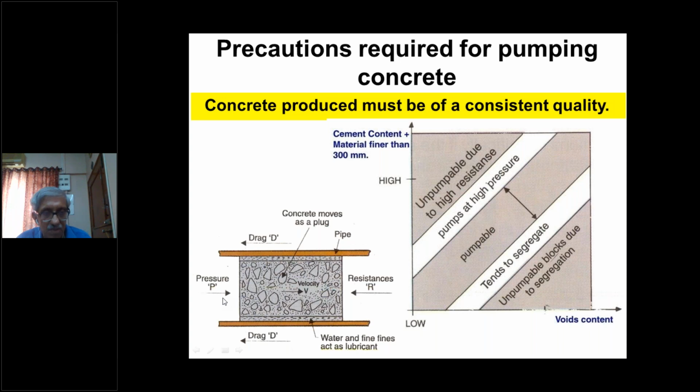Now when concrete is put in a pipeline under pressure, pressure from one side, the resistance comes from the roughness on the surface of the pipe, which is also supposed to be very smooth inside. But when concrete column gets squeezed, anything you squeeze, the juice comes out, and the juice of concrete comes out and acts like a frictional resistance or lubricant between the concrete column and the pipe surface.